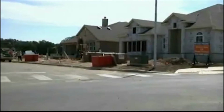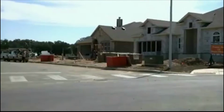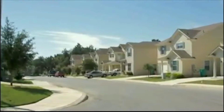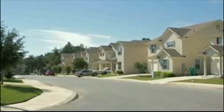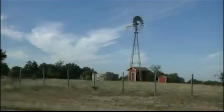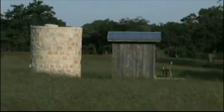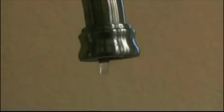This extremely important task is becoming even more critical due to a rapid expansion of land use and a growing population, which is expected to double in Kendall County within the next 40 years. The added demand, combined with recurring drought conditions, is making it increasingly difficult for area wells to produce all the water that is needed, evidenced by the fact that some wells in the county have periodically gone dry.